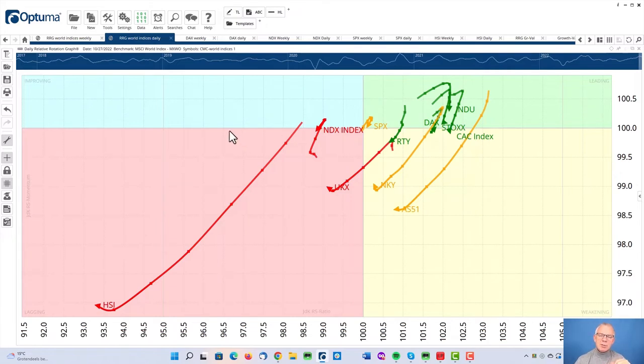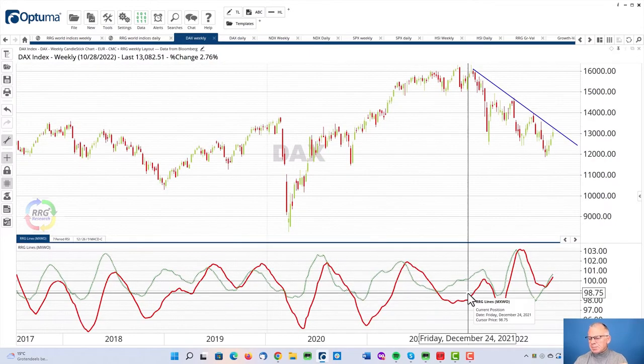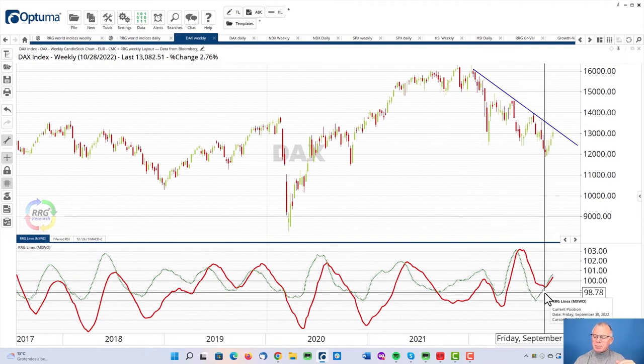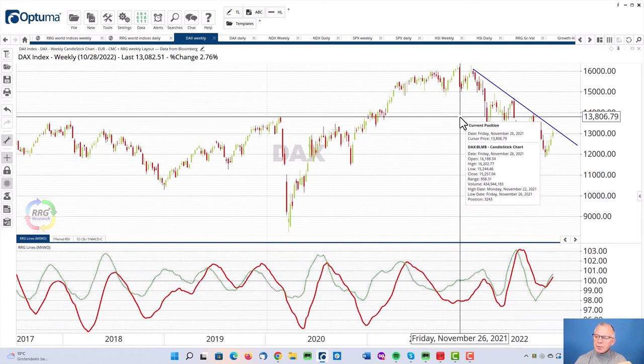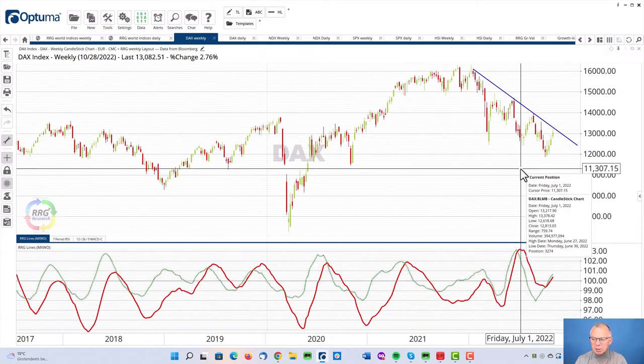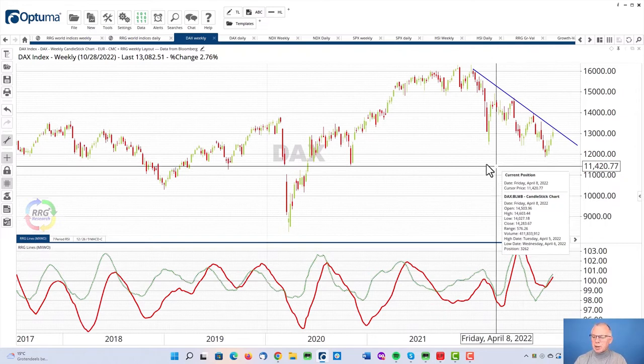Let's move to some individual charts. I already told you that the DAX is actually doing quite okay, especially on a relative basis. And you see that here in the RRG lines that are pushing above the 100 level. If we look at the price chart, the DAX is still below its falling trend line. It's pushing against that falling trend line. And we do need a break to actually get that push in terms of price.